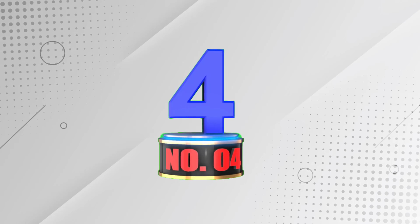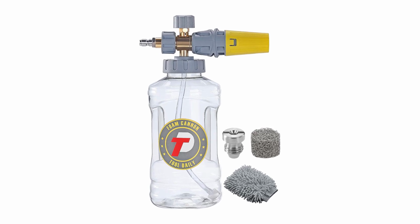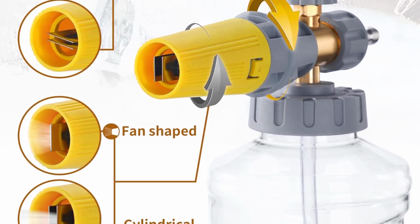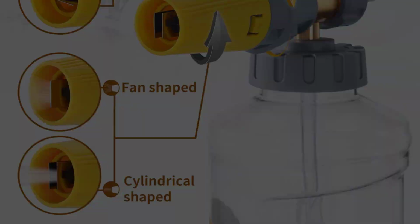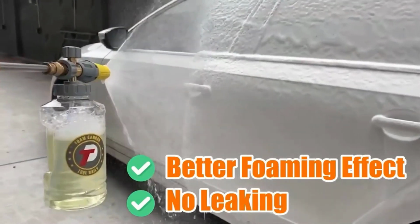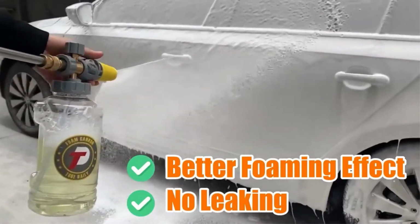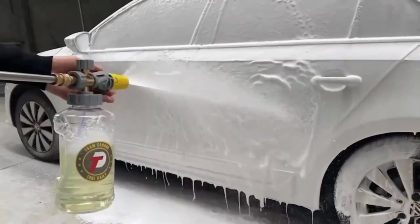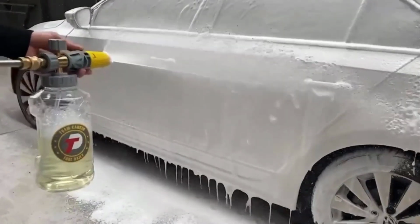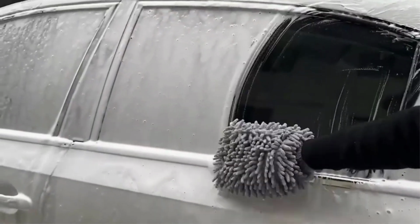Number 4. Tool Daily Foam Cannon Adjustable Foam Blast. Tool Daily Foam Blaster is a versatile foam cannon designed for pressure washers. It offers multiple connection methods, allowing easy setup based on your pressure washer's fittings. The upgraded features support pressure ranges from 1,000 to 3,600 psi with a 1.5 liter capacity for extended cleaning sessions. The unique design ensures a comfortable grip during use. Additionally, it includes an extra 1.1 millimeter orifice nozzle for creating thicker foam at lower pressures. With easy installation steps, this foam cannon is ideal for various cleaning tasks like car washing, roof cleaning, and more.